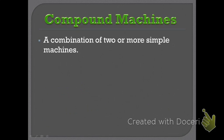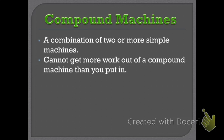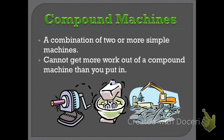Compound machines. A compound machine is a combination of two or more simple machines. You cannot get more work out of a compound machine than you put in. So these are some compound machines. Would there be more or less friction when you use those compared to a simple machine? More. There's more moving parts, right? There's more places where things are rubbing against each other, therefore more friction. So when you use a compound machine, you actually have to do more work. You have to apply more force than using a simple machine. However, you can still get the job done in less time when you use a compound machine. Very good. Any major questions?